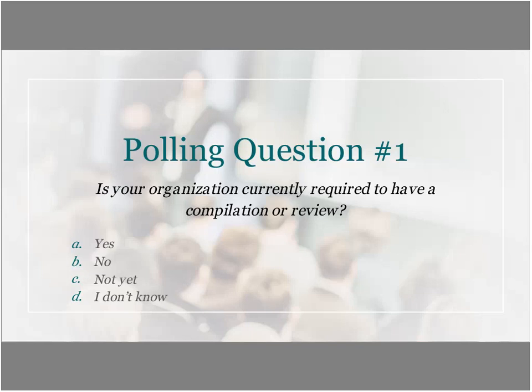We're going to go ahead and give the poll a couple more seconds. Okay, so the poll's ended and we're tabulating the results. It looks like we have a mixed bag of results. About half the group has a requirement for a compilation or a review, and the rest of the folks don't have one or don't know at this point.